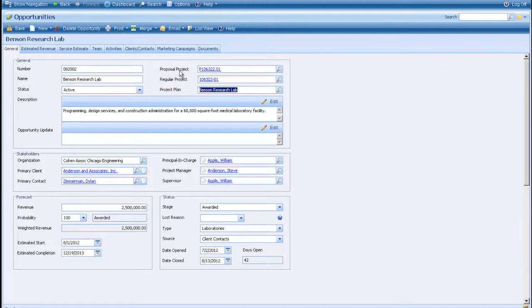So proposal, what was that project that we used to capture the work or the labor that it took for us to win that job? The regular project is that regular billable job, and then the project plan is the resource plan that we've used to really budget out that project. Down below here in stakeholders, one thing I really want to highlight here is organization.